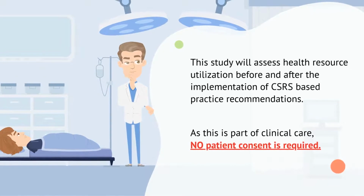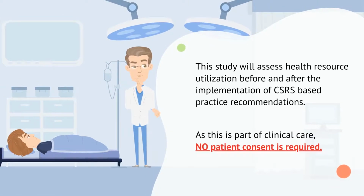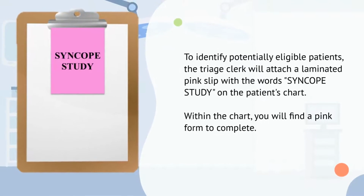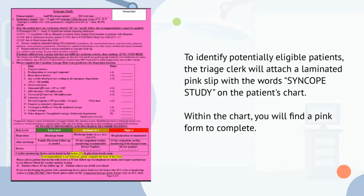This study will assess health resource utilization before and after the implementation of the Canadian Syncope Risk Score-based practice recommendations. As this is part of clinical care, no patient consent is required. To identify potentially eligible patients, the triage desk will attach a laminated pink slip with the words Syncope Study on the patient's chart. Within the chart, you will find a pink form to complete.